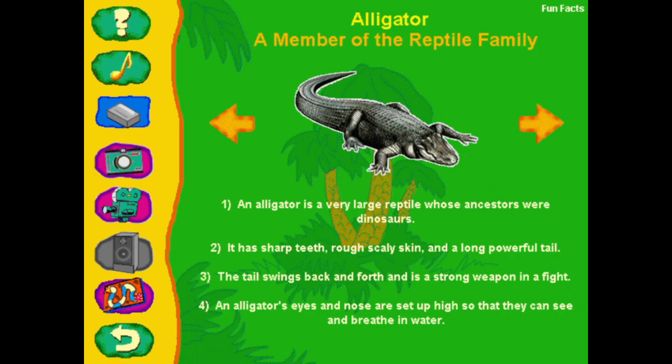Alligator, a member of the reptile family. An alligator is a very large reptile whose ancestors were dinosaurs. It has sharp teeth, rough scaly skin, and a long, powerful tail. The tail swings back and forth and is a strong weapon in a fight. An alligator's eyes and nose are set up high so that they can see and breathe in water.